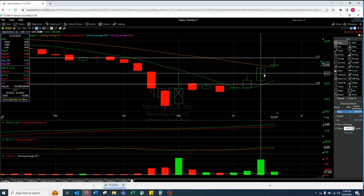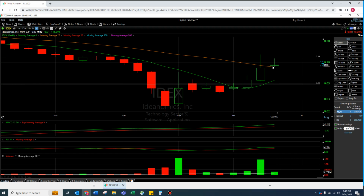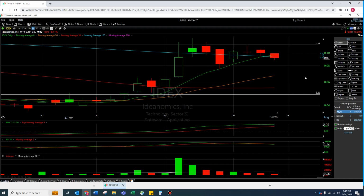Maybe that means coming to the 7s. Maybe that means holding 9 and at least staying with the 20. Maybe that even means coming to 11, right? I think this doji by the end of Friday means something big is going to happen. So I'm curious to see what it is, but honestly, I think Monday, Tuesday might not do well.